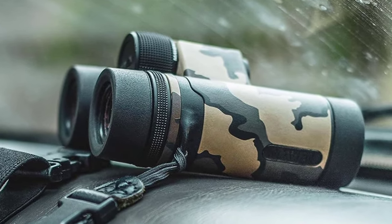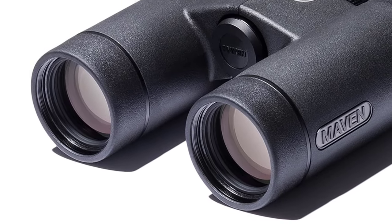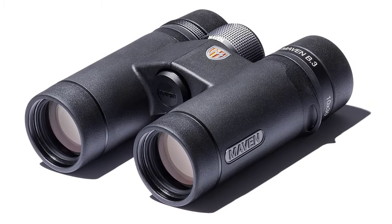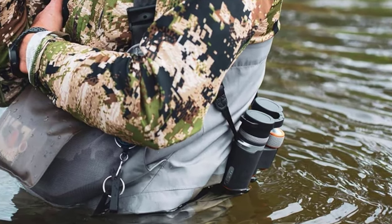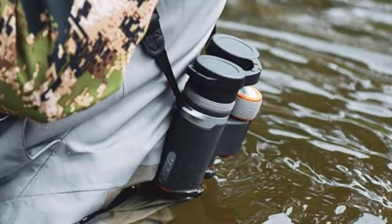Dimensions: 4.7 by 4.6 by 1.6 inches. Weight: 1.03 pounds. Field of view: 388 feet. Waterproof / fogproof: yes. Lightweight design improves portability. Excellent build quality. Sharp optics.